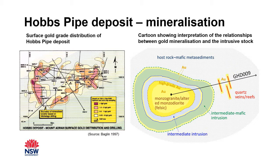stock. Three main phases have been identified: a felsic monzogranite core, an intermediate quartz monzodiorite to diorite outer core, and an intermediate to mafic diorite to gabbro rim. Gold mineralization is mainly hosted in the felsic core. Minor mineralization occurs inside the phase boundary and at the contact with host rocks.